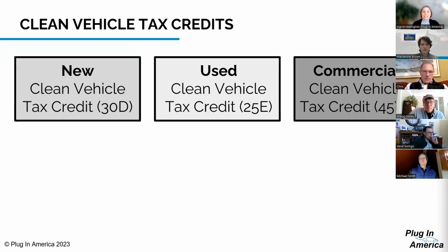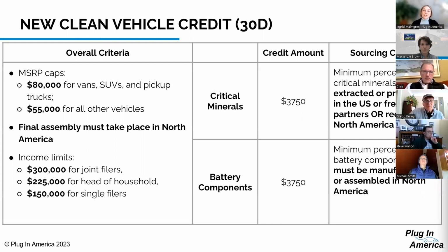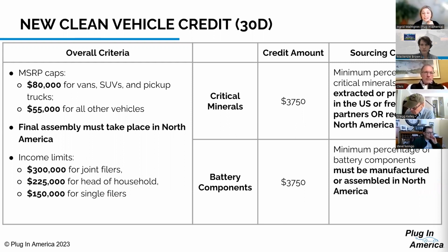So let's get into the details of the new clean vehicle tax credit. So there are some big differences between the old EV tax credits and the new ones. In order to be eligible for the new clean vehicle tax credit, the vehicle and the purchaser have to meet the criteria in the left-hand column on this slide. There are MSRP caps and final assembly rules for the vehicle. Meanwhile, the taxpayer must meet income limits.